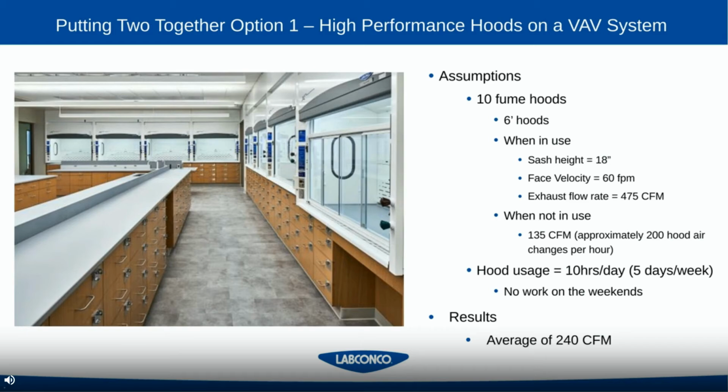One assumption we have to make is that a chemical hygiene officer for this facility has done a thorough risk assessment, and they have determined that these face velocities when the hood is in use and the amount of CFM when the hood is not in use are perfectly applicable to what they need to keep laboratory personnel or equipment protected. So they have determined that whenever the hoods are in use, 60 feet per minute, or an exhaust flow rate of 475 CFM, is perfectly acceptable for the use position. When they're not in use, there are some hazards that they need to keep under control, so they need 200 hood air changes per hour flowing through those hoods, which is about 135 CFM.